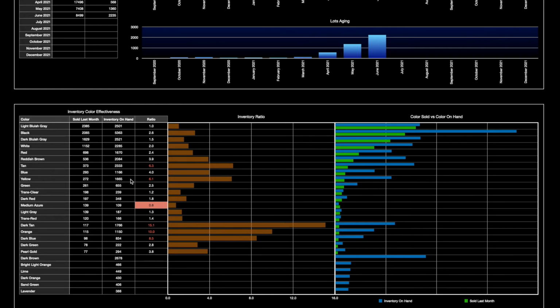Another thing I wanted to look at, that was really inspired by watching Ralph's Bricks end of month summary, is looking at the colors. So what I did here is I looked at the colors that sold last month. This is the colors sorted by popularity, and the piece count that sold last month. And as all BrickLink store owners out there know, your most popular colors are going to be your light bluish gray, dark bluish gray, black, white. Those are usually your top 4.